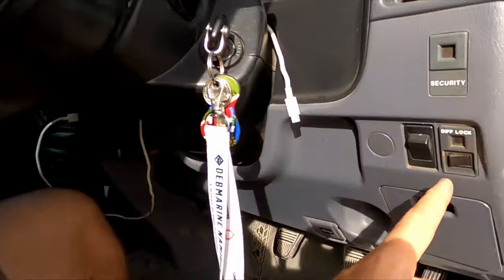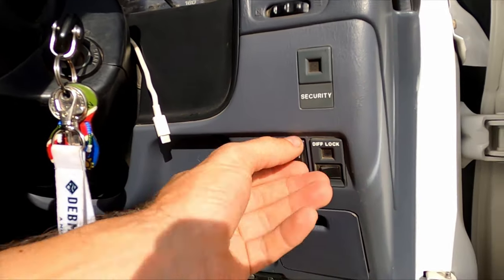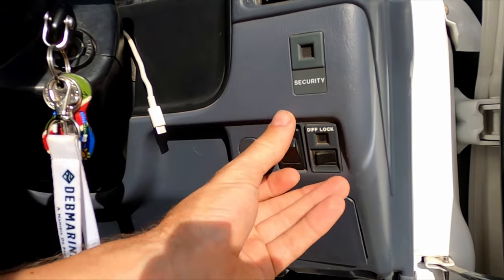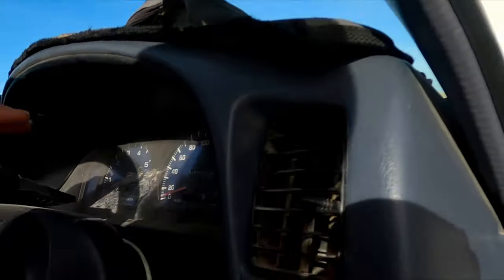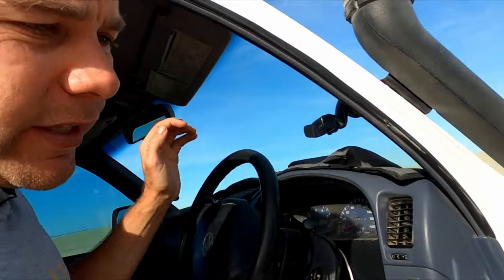On this side, the diff lock activation, the spare switch that I need to use. It actually comes up. And tire pressure monitor, because you don't want to run your tires flat for too long because you mess them up.